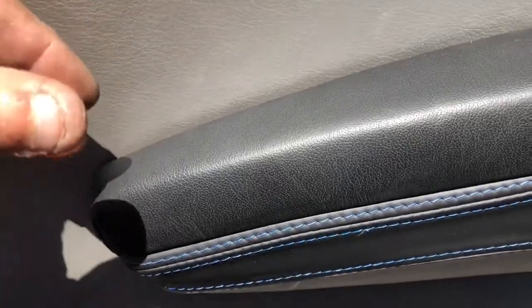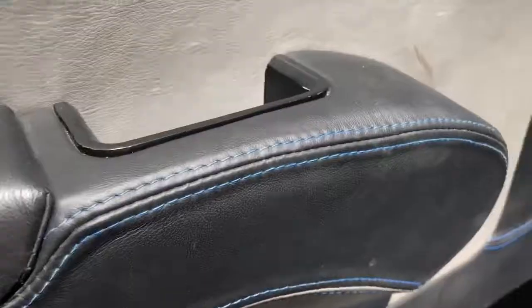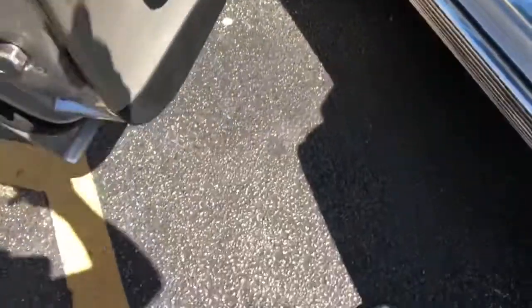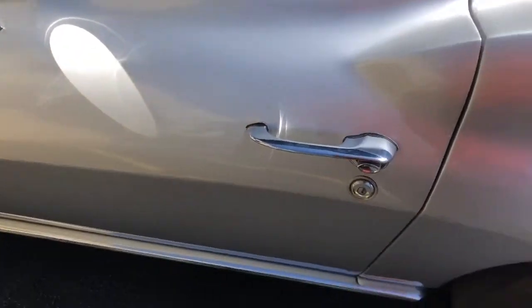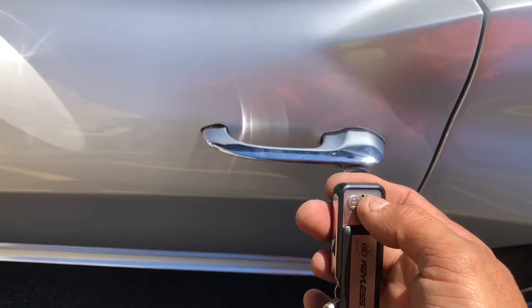And we figured out the wire was cut from inside the door. The body shop took it out of the motor and they put it all backwards. They just plugged in whatever. And that was it. Now we got it working again after 2.5 hours. Locks your doors, unlocks your doors. That's basically it.